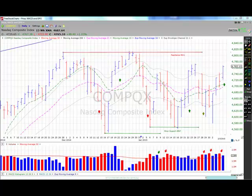Stocks moved higher yesterday on disappointing trading volume. Bulls would have preferred to see heavier volume on an up day. However, both the NASDAQ and the S&P 500 are back in positive territory for the year.